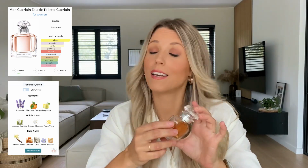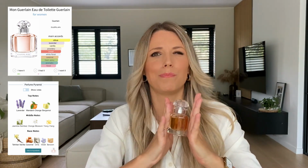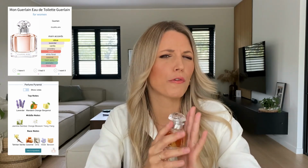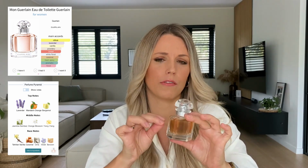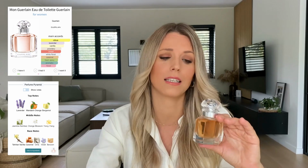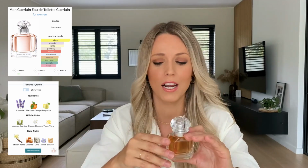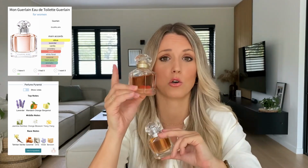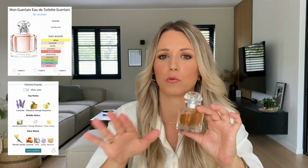It is a little bit more generic than the EDP. I have to say, it's a little bit more, I want to say youthful. Not that it's a super, super youthful fragrance, but it just gives me more of a younger person vibe than this one. But gorgeous nevertheless. It doesn't last that long. The EDP lasts longer. And if you were to choose between the two, I would still go for the EDP. And by the way, this one has been discontinued. So even if you can find it, I don't know if I would recommend this one over the EDP.